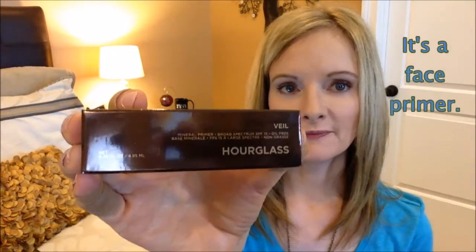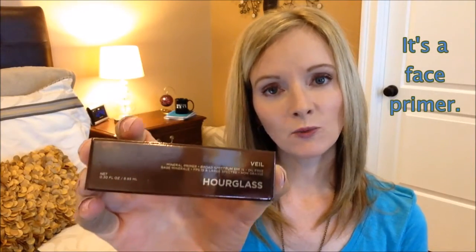Thank you. I also picked up one of my favorites, and I've mentioned this before. It's the Hourglass Mineral Veil Primer. I love this stuff. It's not silicone-y. It's a white creamy consistency, and it doesn't make me break out, so I really like it. I don't think I've ever bought the big bottle. I tend to buy the little bottles because it's easy to travel with. And that's my purchases, and I got a lot of freebies.